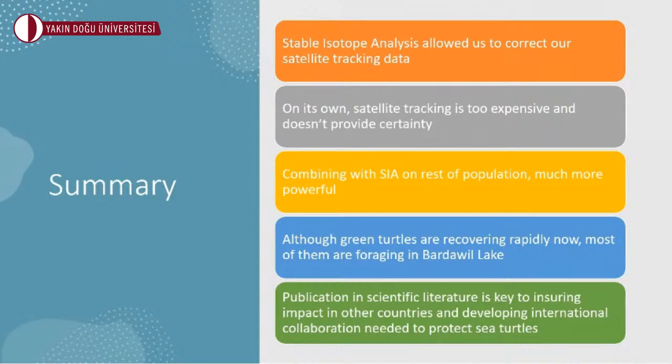Although green turtles are recovering rapidly now, most of them are foraging in Bardawil Lake. Publication in scientific literature is key to ensuring impact in other countries and developing the international collaboration needed to protect sea turtles.